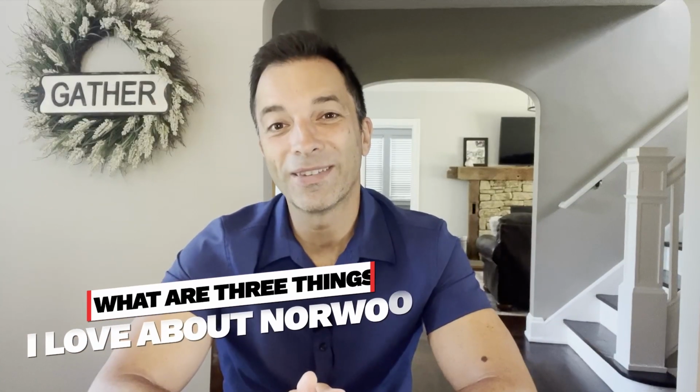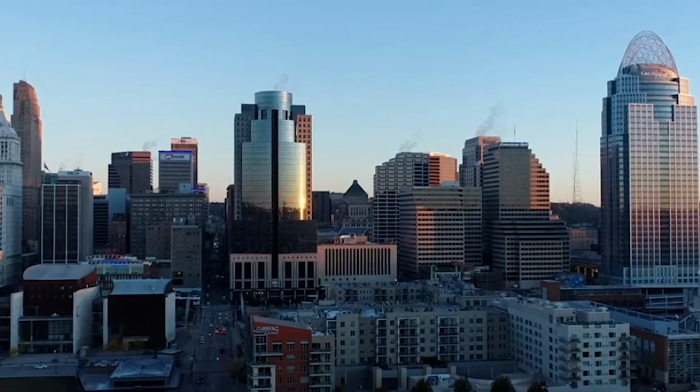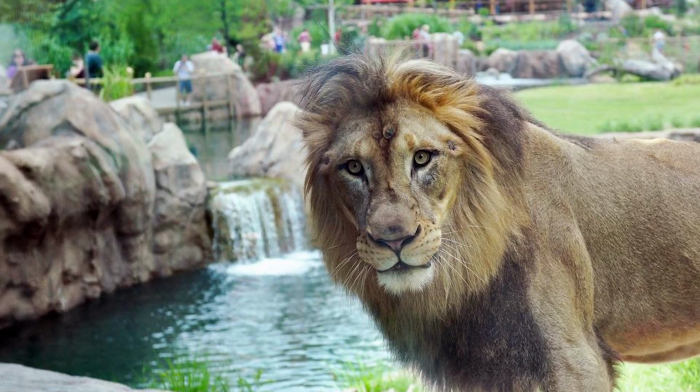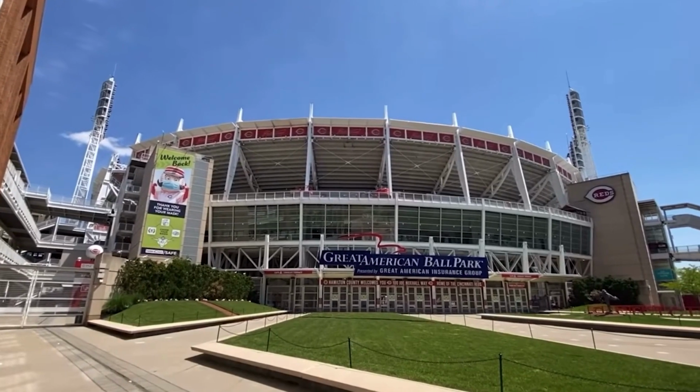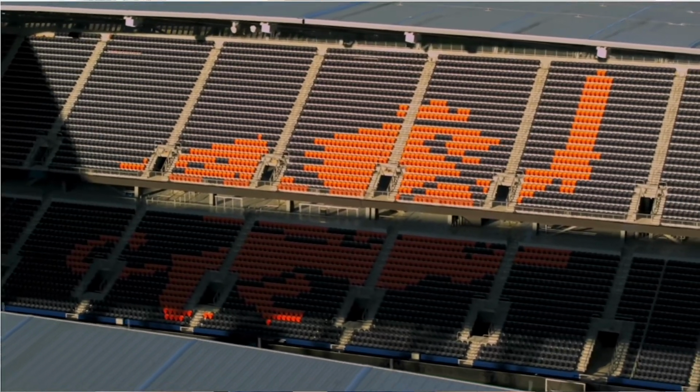So what are 3 things I love about Norwood? Well, first of all, let's talk about proximity. It's close to everything. You could be downtown in a few minutes, to the airport, to the Cincinnati Zoo, which is very close by, a Cincinnati Reds baseball game, a Bengals football game, an FC Cincinnati soccer game. So if you want to be very close to the major regional activities, they're right there.